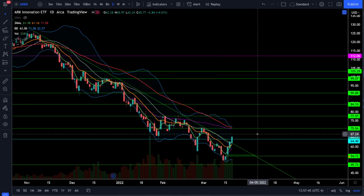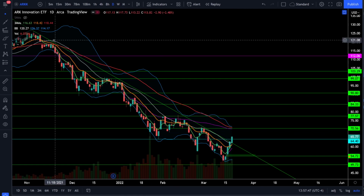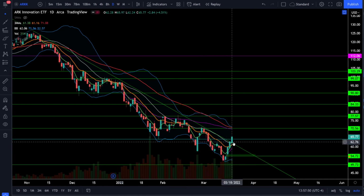On the ARKK ETF, we were up 4.5% on Friday, and we did get bullish breakouts in the ARKK ETF as well, because we're back above the resistance trend line and 2 days back above the 20 simple moving average.